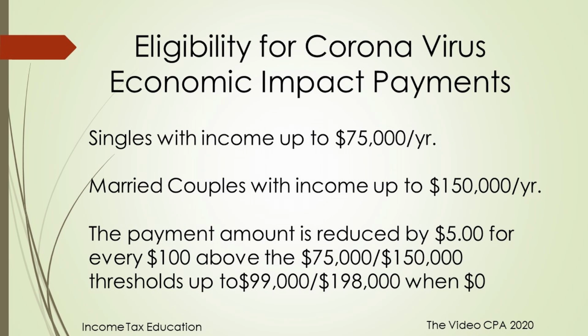The income information that's going to be used for this stimulus calculation is based on either your 2018 or your 2019 tax return. If you haven't filed your 2019 tax return, it's going to be based on your 2018 tax return. So singles with income up to $75,000 will receive a stimulus. If their income is over that amount, they will receive a reduction up until $99,000. Married couples with income up to $150,000 will receive a stimulus payment. It will be reduced, though, for any income over $150,000 up to $198,000. And that reduction is a $5 reduction for every $100 over those amounts, $75,000 or $150,000 respectively, which then at that point in time will result in a $0 stimulus, so there will not be a stimulus payment paid.